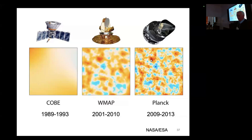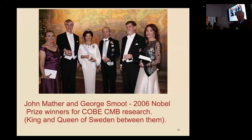And we think these are actually real sizes. That is, if you go to higher resolution, it'll still look like this. You might see a little more detail, but basically it won't change a lot. All right, this was another Nobel Prize thing. John Mather and George Smoot, who were leaders of the team, which consisted of thousands of people on COBE, got the Nobel Prize for this in 2006.